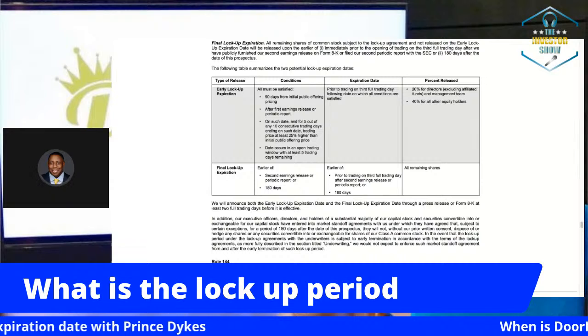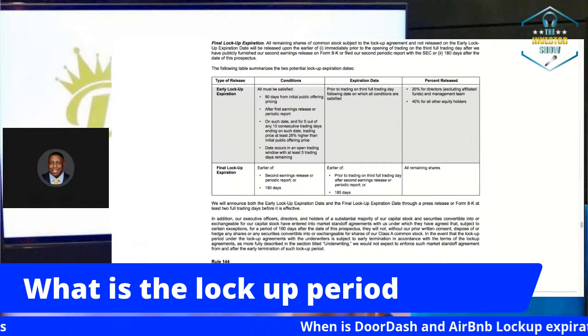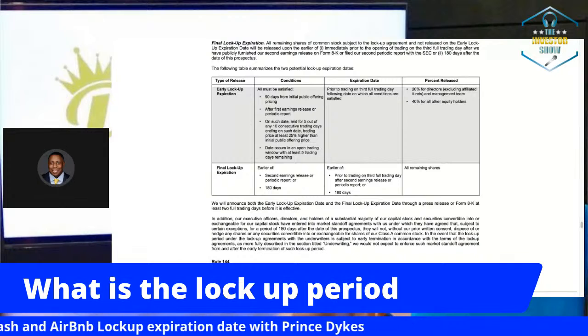The SEC comes along in 1934 in the 40s, and they created the lockup period, saying that, hey, when this company goes public, you insiders cannot sell right away. You must wait for 90 days, 180 days, or whatever the case may be.